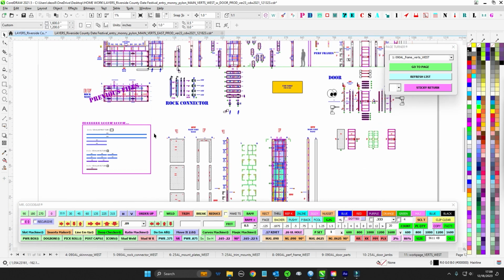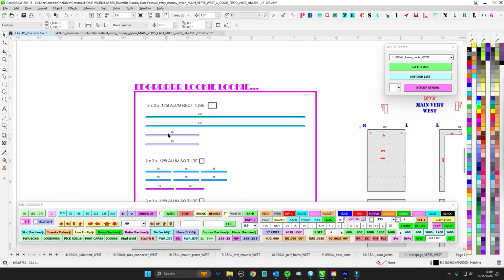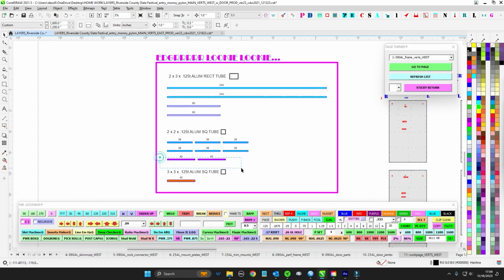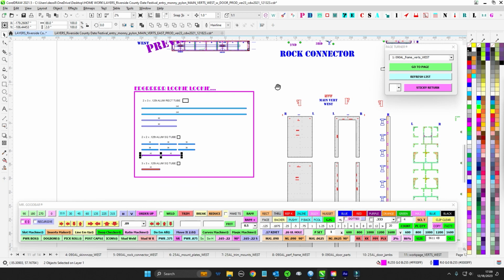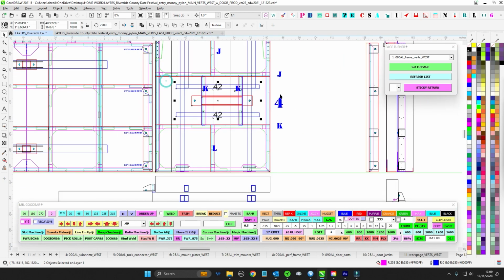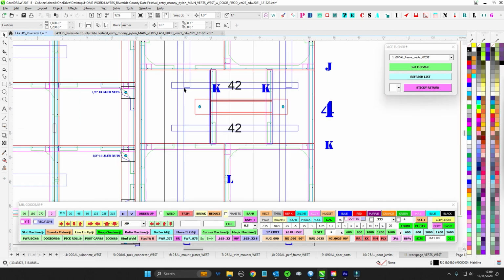Where's our cut list? There it is over here. So yeah, you got your 240, your 80 and all that stuff. And then you got 2 longer ones because of that crossover point. The 242s go down here at the bottom between J and K. That way you can actually cross up where those guys go, and you're just going to make sure you burn these to each other really well.